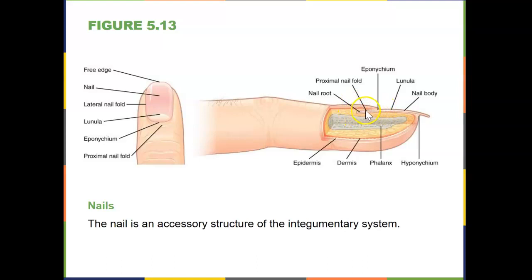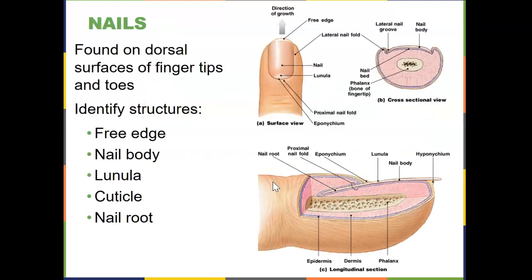So basically the nail grows out along the edge of the finger, the nail body, and then we clip the nail past the edge of the finger. The hyponychium is the joining of the skin to the underside of the nail. The phalanx is the bone. And then you have dermis and epidermis associated with tissue underlying the nail. Creepy idea, cut the nail in half. You'll see the phalanx, you'll see underlying tissue, and then you can see that the nail itself, the nail body, is supported by the nail bed that helps support the nail itself.